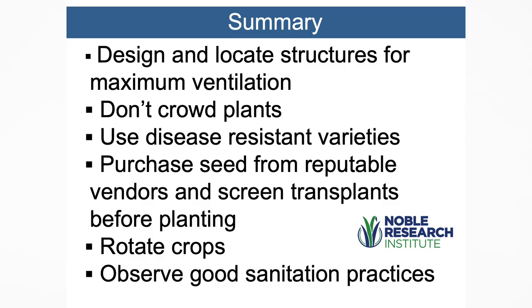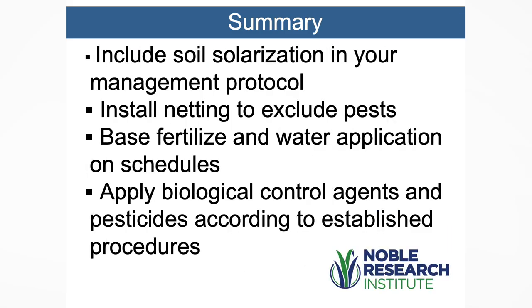All right, so design and locate your structures for maximum ventilation. Don't crowd plants, use disease-resistant varieties. Purchase seed from somebody you can trust, and plants too. Rotate crops, observe good sanitation, just like you would at home. Include soil solarization, insect netting, fertilizer and water application. Do those on schedules, don't just do them by the seat of your pants. And then apply your pesticides, whether they're natural, biological, or synthetic, based on the label, obviously, and then just good established practices. Okay, I think I'm done. Oh, there are a few references there for you.